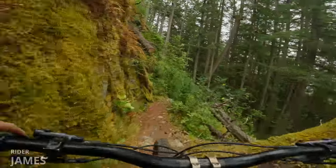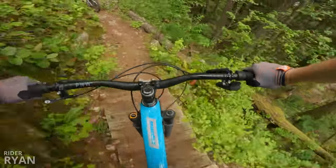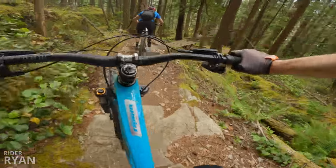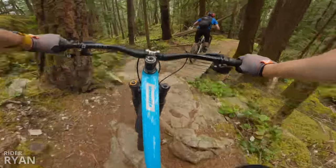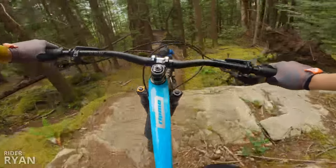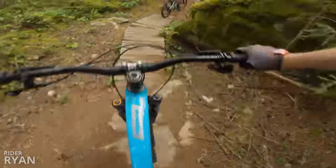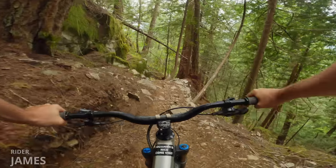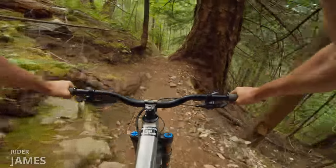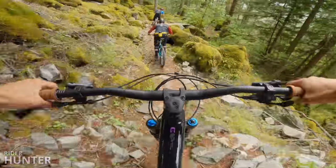Oh, a bit of water on the bridge here. Okay, very small drop, I mean very small. Little drop. Okay, there's a bit of exposure here, guys, so be mindful. This was such a beautiful section of trail.